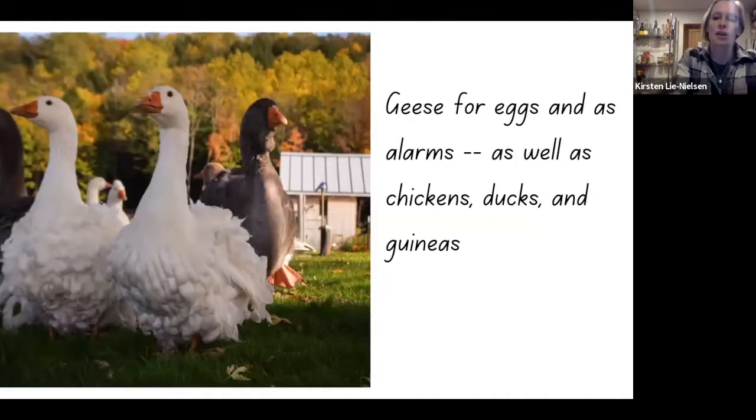And then the geese are for eggs as well as alarms. Geese are not necessarily aggressive animals, and I'm happy to answer any questions about geese that you guys might have. They aren't necessarily aggressive, but they are usually loud if something strange is going on, and they can be intimidating. So they really help to protect the smaller birds like chickens, ducks, and guineas.